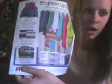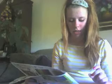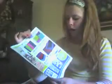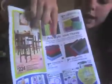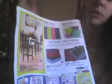Next, they have these plush throw blankets, which I recommend. I like having them. They're really easy, and it's good for watching movies or something like that. And those are on sale. They're twins and fulls for $11.99, and that's a pretty good deal. And then on the next page, we have some more plush throws for $9.99, and then accent rugs for $9.99, which is pretty good.